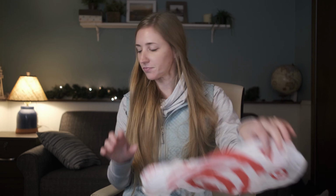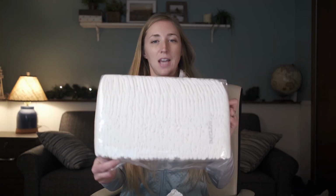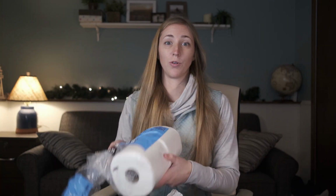So plastic bags, like retail bags, the films, so think about like saran wrap, and the wraps. So something that you would find around like a pack of diapers or a pack of your paper towels or toilet paper. That's going to be your plastic bags, films, and wraps. I'm just going to say plastic bags to make it easier for the rest of the video.